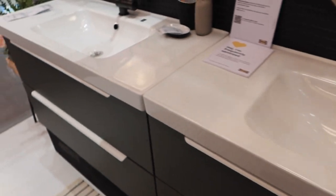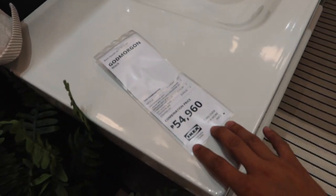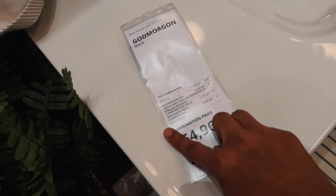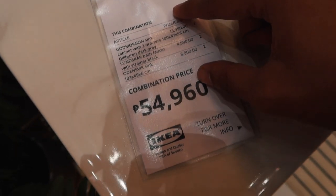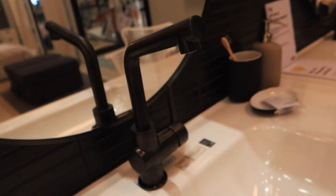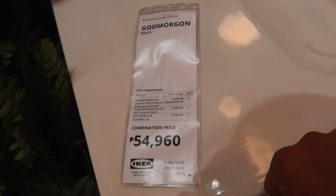Then, again, they are also selling this as well. Medyo mataas yung price point niya lang. It's $54,000 that you have. Ayan, all of this combination. So they are offering as well combinations. So you have the drawers, you have the bath faucet, which is very nice. It's black matte. And the sink.